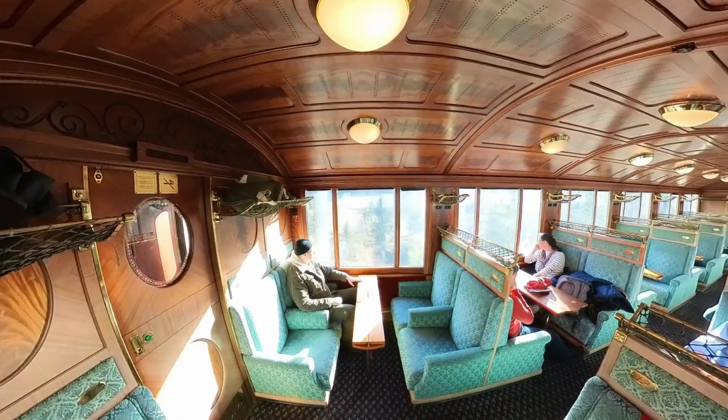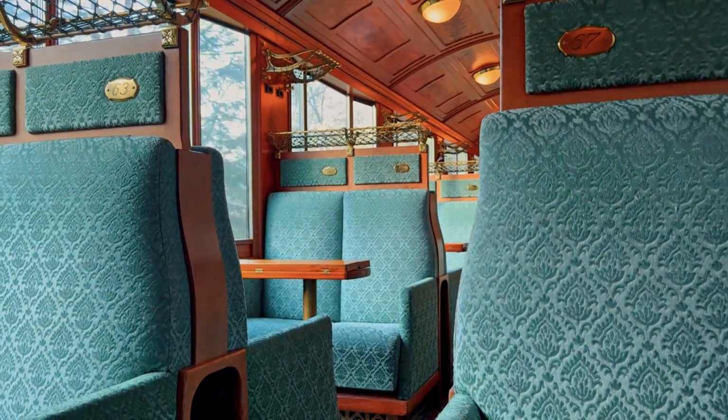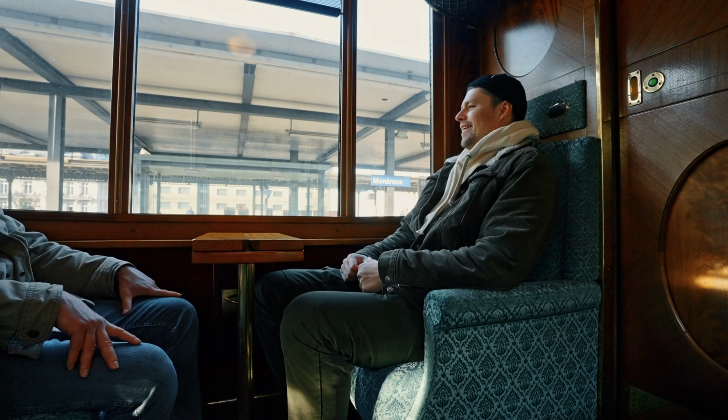In the end, I also get to ride a historic train that reminds of the Orient Express but at a fraction of the cost, so make sure you stick around for that. For now, there's not much else to do than sit back, relax and enjoy the journey.